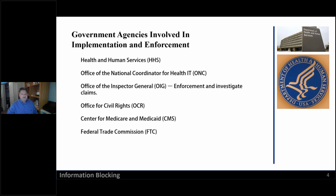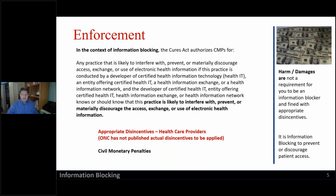And I put in here the Federal Trade Commission because we've seen a tremendous increase over the past few years of FTC coming in, and even if it's a HIPAA violation, taking the lead in the investigation and enforcement, because if there's an unfair trade practice, you're violating any of these other laws, HIPAA or information blocking, they can treat that as an unfair trade practice and they can also get involved. So I do expect to see a lot of enforcement with information blocking. Again, this is a priority for the Office of the National Coordinator.